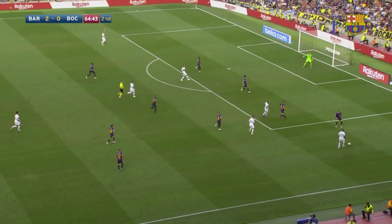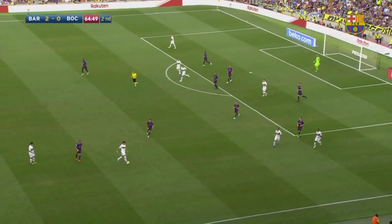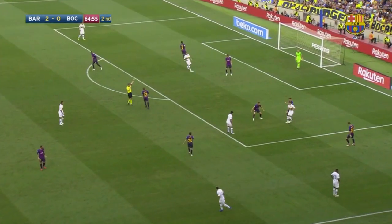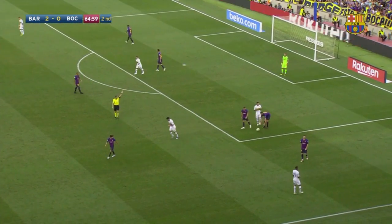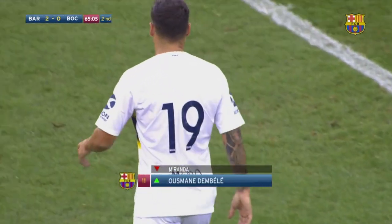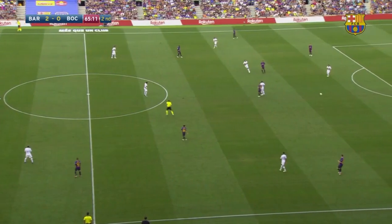It's Boca on the attack. Villa plays it in, well cut out by Busquets. Another ball in, offside. The flag goes up quickly this time. So Semedo right back. Busquets is actually playing at centre half alongside Longley, who's moved over to the left.